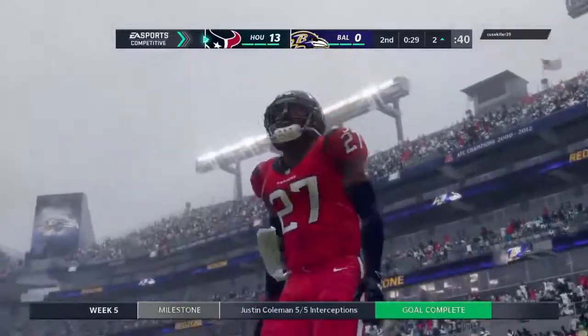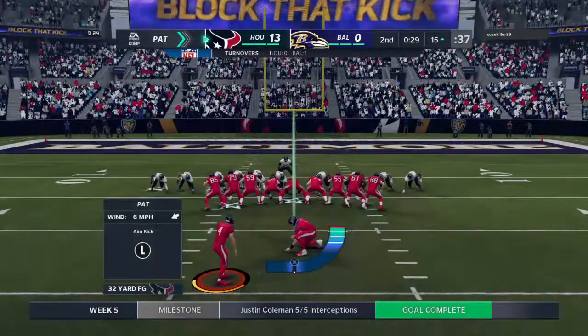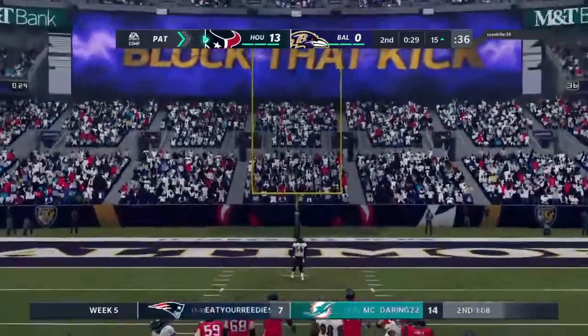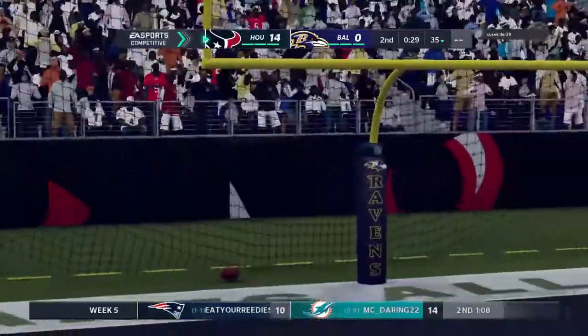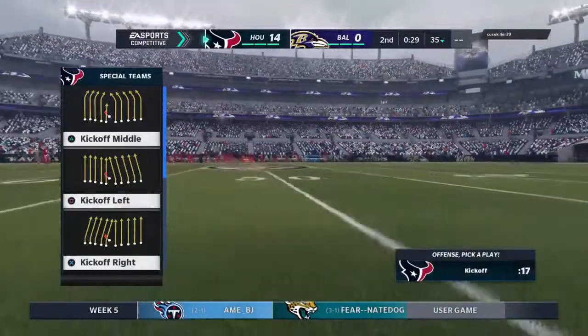That was a nice catch, and not by the guy you thought it was going to be. How about the defender turning into an offensive player as soon as the ball hits his hands, and off he goes, off to the races, and into the end zone. And his kick is good. Makes the score Texans 14, Ravens nothing.